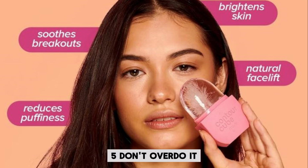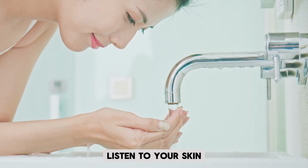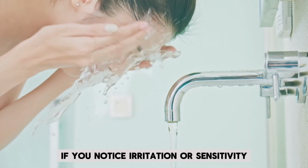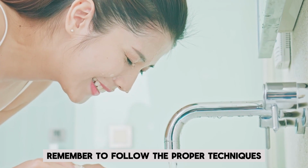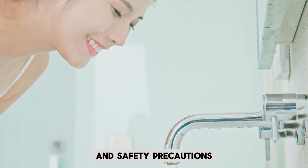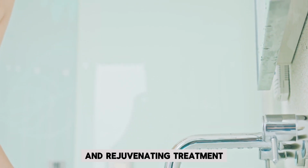5. Don't overdo it. While daily face icing can be beneficial, listen to your skin. If you notice irritation or sensitivity, reduce the frequency of icing. Remember to follow the proper techniques and safety precautions to get the most out of this refreshing and rejuvenating treatment.